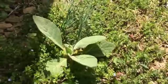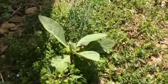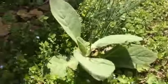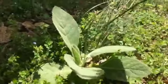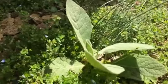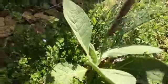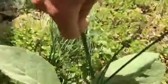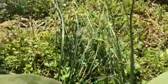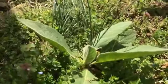And then when it grows tall, it can have those yellow flowers, and those yellow flowers are what you harvest to put into your ear oil. And then if you were to do it out wild crafting, you would blend those flowers in with this wild garlic right here. So this one right here is wild garlic, and so the antibiotic properties of the wild garlic with the mullein flowers would make a nice ear oil to help fight an infection in your ears.